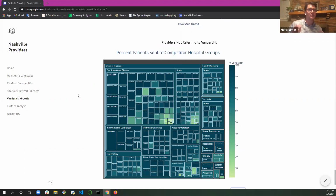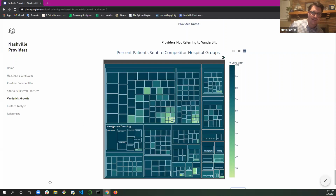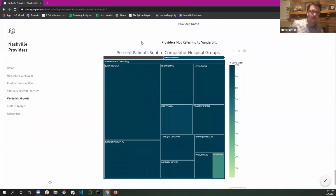So there were 2 parts of this. One was looking at which providers are sending exclusively to competitor hospitals. And the other question was, who is sending the most? So just a quick call out, you can see in interventional cardiology, you've got John Riddick right there. As we saw, that was Stan's top. So yay for us. We found the same thing.